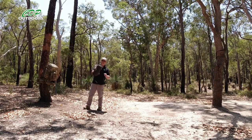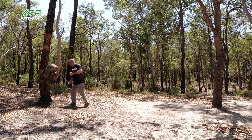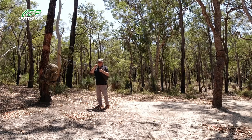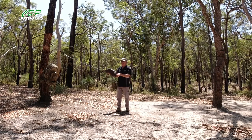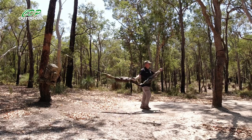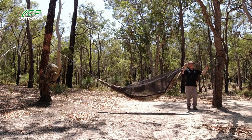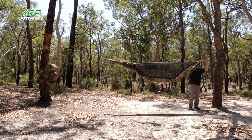And this is the Goshawk hammock from Tier Gear. It's got the continuous loop on there, popping onto the walkie sling with the walkie hook. I've got the continuous loop from the other end. Got the walkie up. I'm doing my best not to let the hammock touch the floor.